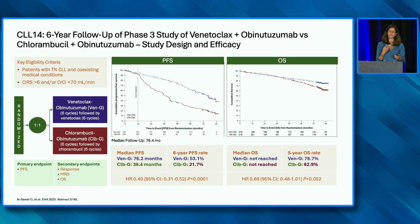It was a combination of a BCL2 inhibitor. BCL2 is a protein that is overexpressed in CLL and some other hematologic malignancies. It's a pro-survival protein. It tells the CLL cell to survive. So a BCL2 inhibitor is a pro-death molecule. It's anti-survival, so it potentially kills the CLL cell. And then it was combined with obinutuzumab, which is a newer generation CD20 monoclonal antibody. We are all familiar with rituximab.